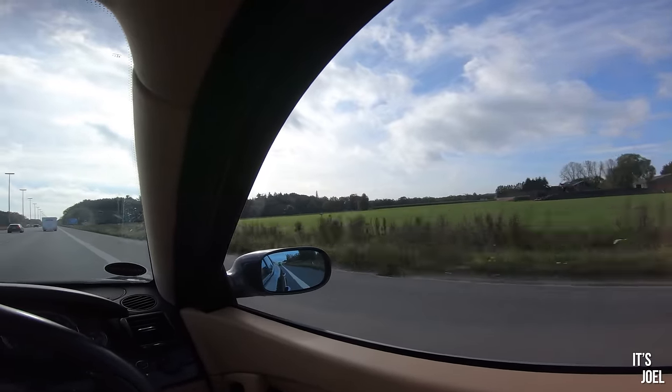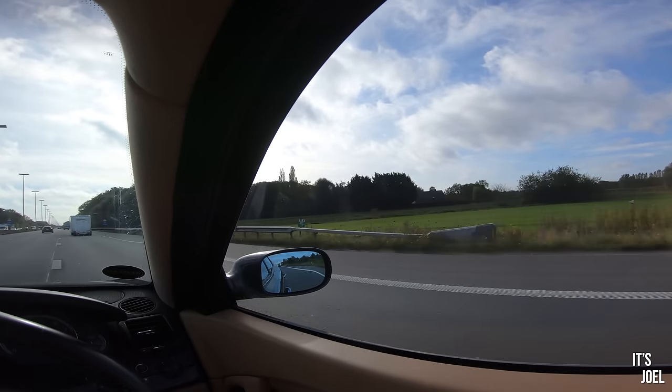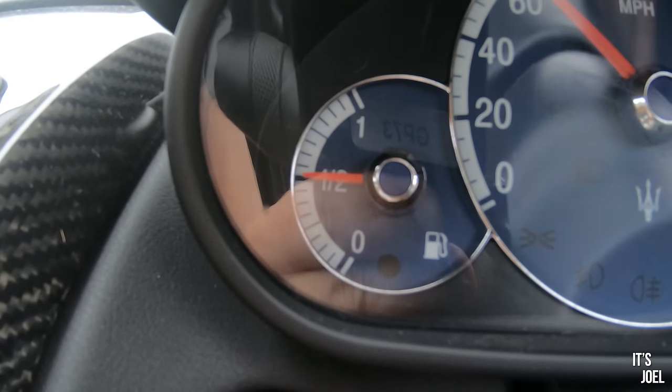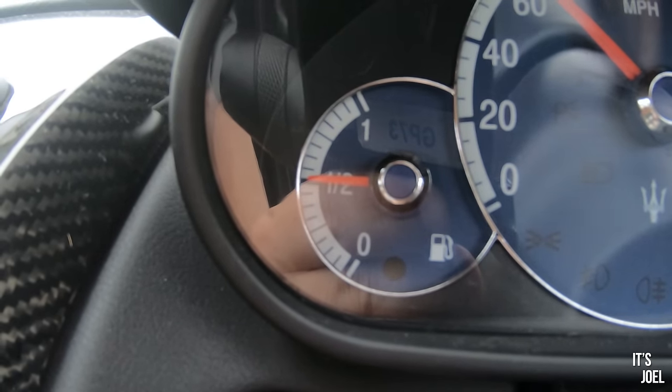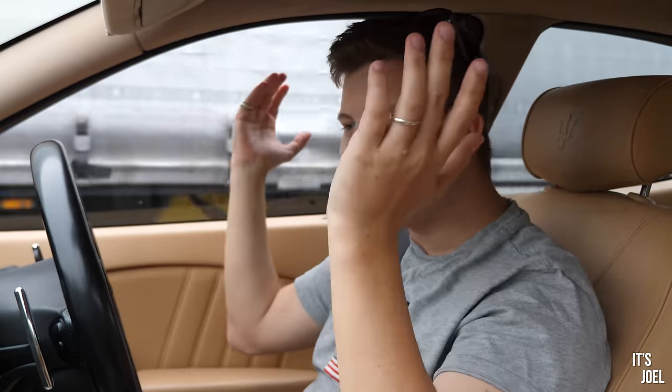Ladies and gentlemen, we are just about to cross from Belgium into Germany, and we are almost exactly on half a tank of fuel. So far today, I've completed 459 kilometers in the Maserati, and we've only got 182 kilometers to go. Our current fuel range is 785 kilometers. I mean, this is absolutely nuts.